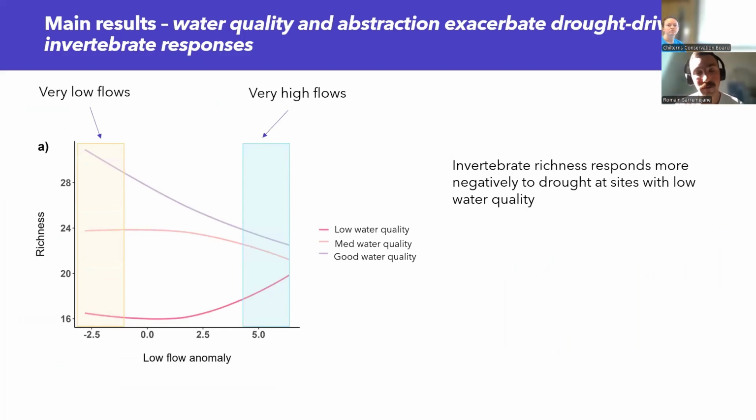And what we found is that invertebrate richness responds negatively to drought at sites with low water quality. So here, low flow anomaly is on this side of the graph, you have the very low flow here, and the very high flow here. And what we see is that under low water quality, in red, the richness is very low, whereas it's very high otherwise. There is a high difference. Whereas when you go to very high flow, things are kind of mixed together.